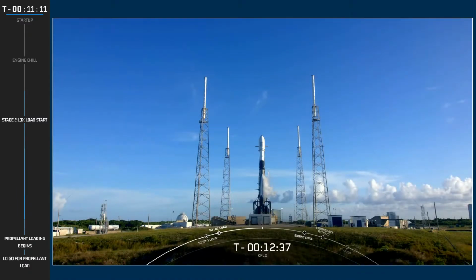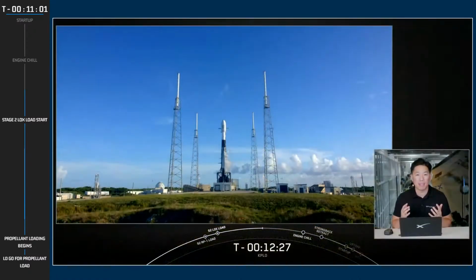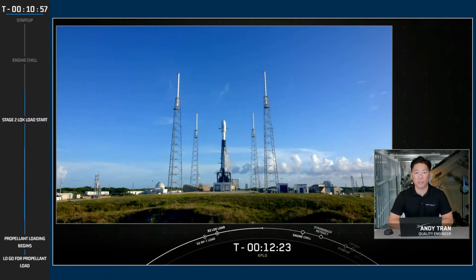Hello everyone, it's Thursday, August 4th, and you're looking at a live view of Falcon 9 at Space Launch Complex 40, awaiting liftoff currently scheduled at 7:08 p.m. Eastern Time. My name is Andy Tran, and I'm a quality engineer here at SpaceX's headquarters in Hawthorne, California. I'll be your host for SpaceX's 172nd overall launch and the 34th launch of this year.